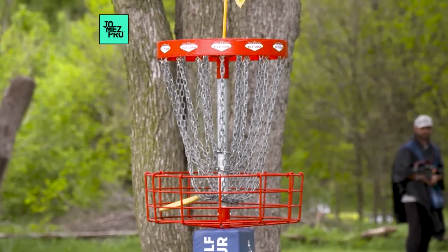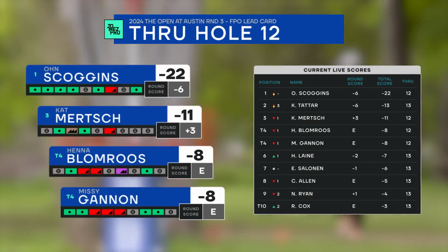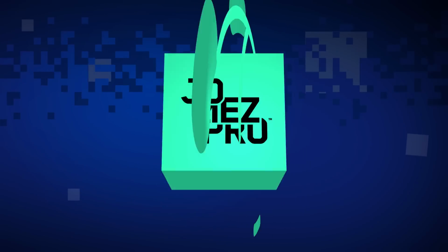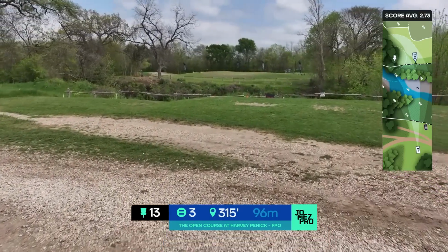Wow. Crazy. Such a committed putt. Goes back to 6 down. Tied for the hot round with Kristen. 9 strokes. Dude. And this course is so punishing.